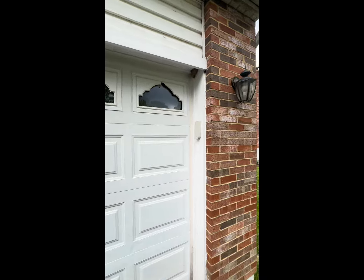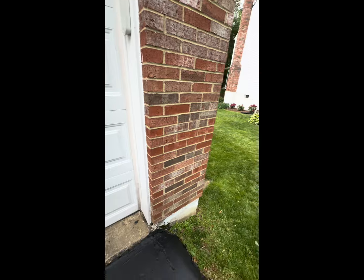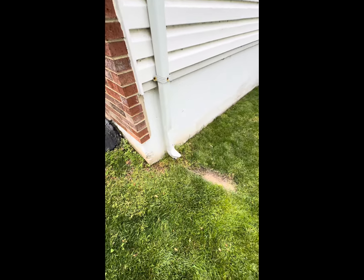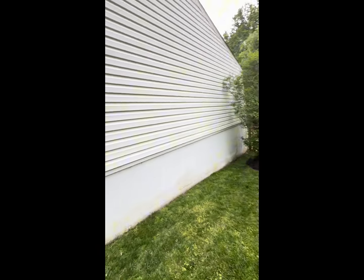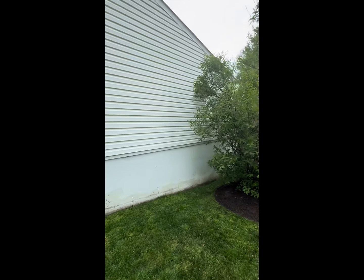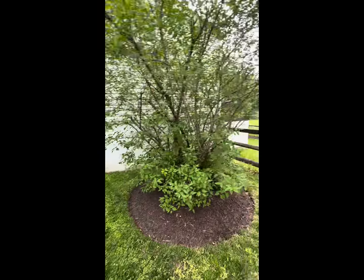And there's a couple little things, like that's kind of cracked there, and that's some sort of wasp nest. Those are not huge deals. The inspector is going to tell you to direct this downspout further away from the house, and you absolutely should. Siding here could use a power wash, but I don't see any damage. It's not sun faded. It looks pretty good.